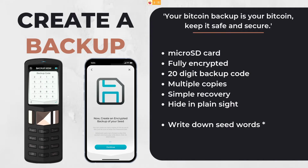And you can also make multiple copies as well. So you might want to keep an encrypted backup at your house. You might want to keep one in a safety deposit box at the bank or at your mother's house. The world's your oyster as to where you would potentially want to keep one of those micro SD card backups. And of course, advanced users might choose to manually write down their seed words as well.